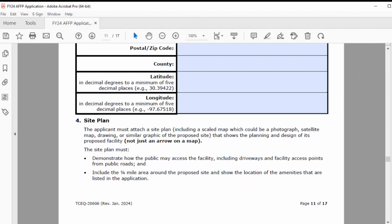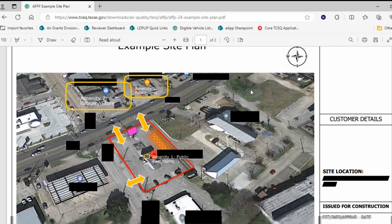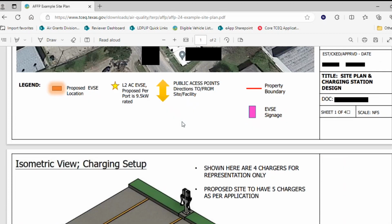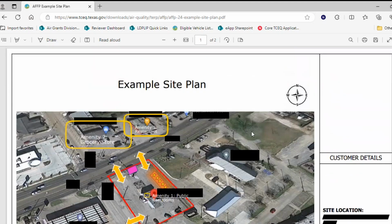On our TERP website, there is an example. This is an example site plan. It is under the AFFP information, so where you go to get your application and look at the RFGA, this is on that same page. And this is just an example. So you can see it has the arrows of how you get in and out. It shows the amenities, all of those different things. And then there are some other examples of a charging setup and things of that nature.